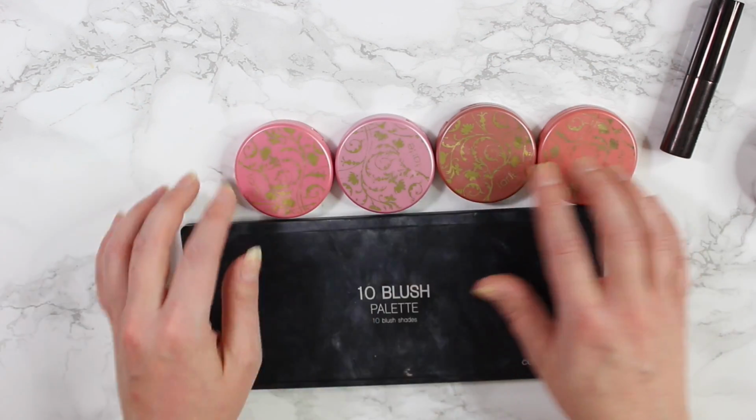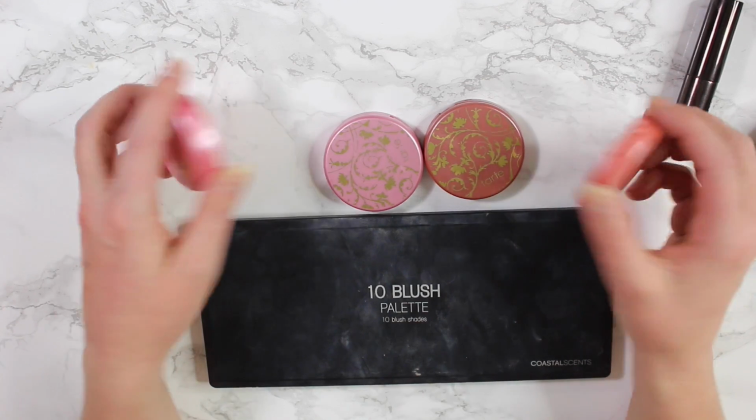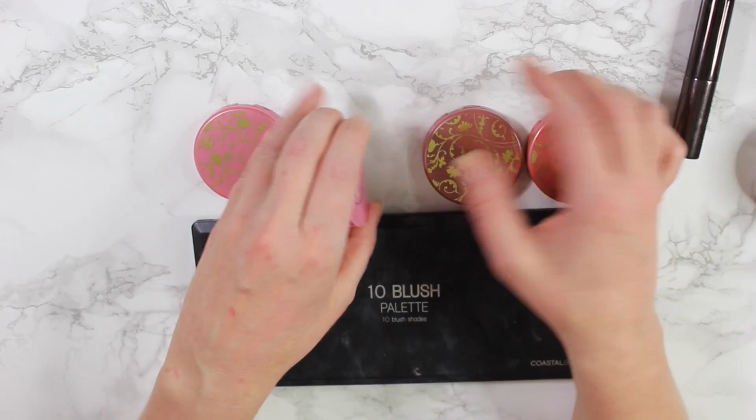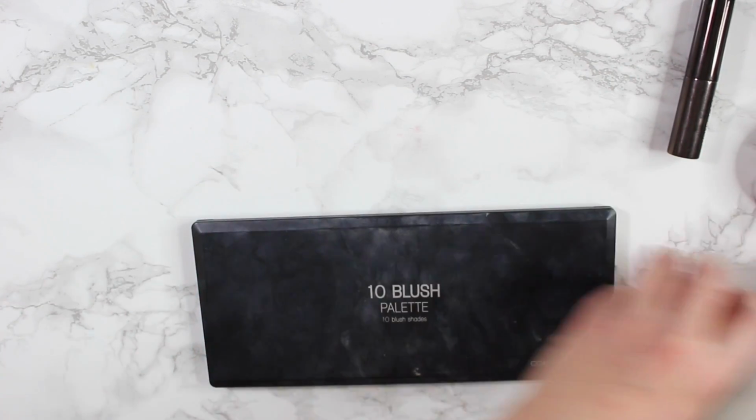Now I also have these 4 Tarte shades as well. A more classic, Daydream, and Prim. I love all 4 of these guys, so I'm going to go ahead and keep these guys.